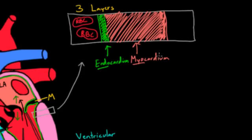And that's also where a lot of the energy is being used up. So when the heart needs oxygen, it's usually the myocardium, because that's the part that's doing all of the work. Okay, now on the other side of the myocardium, what do we have on the outside? Well, we have a layer called the pericardium.